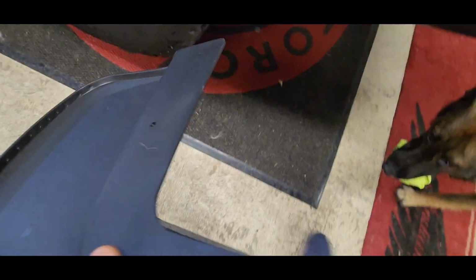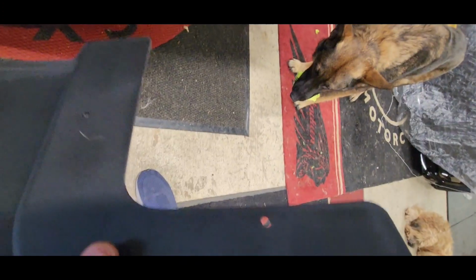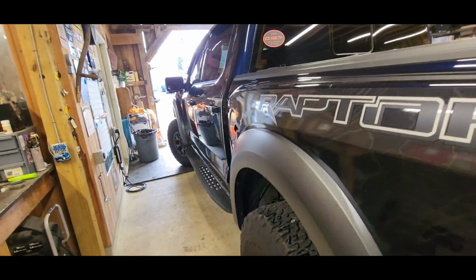Once again, you just pop these two screws and bing bam. It's interesting, two screws on this. It was like three or four on that Ram TRX.